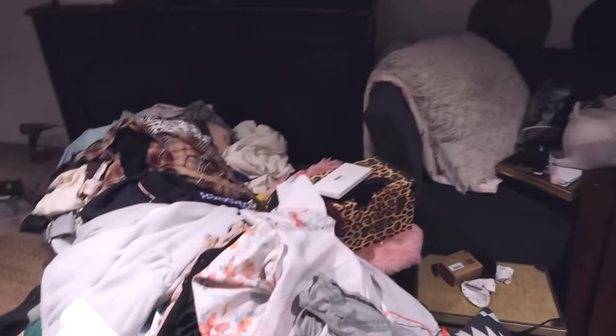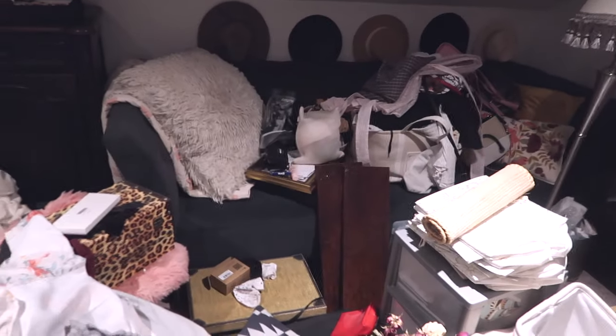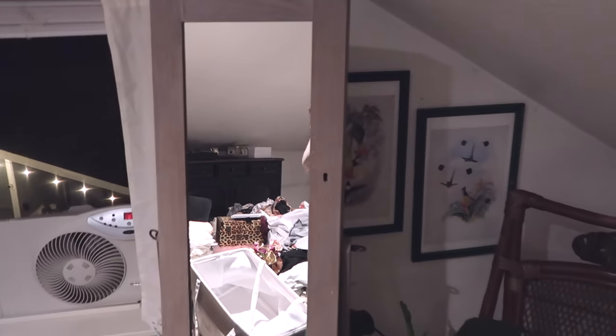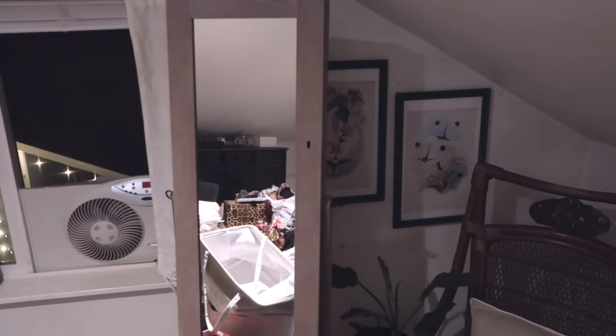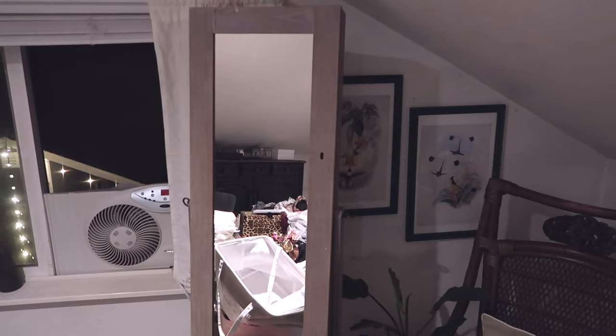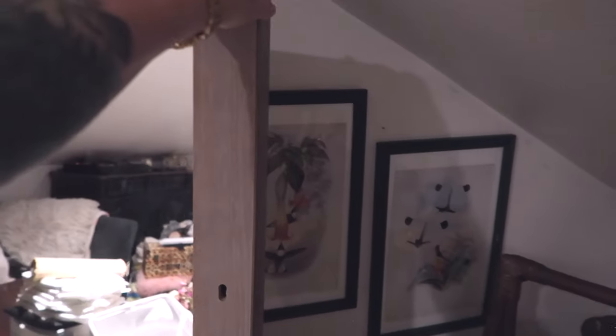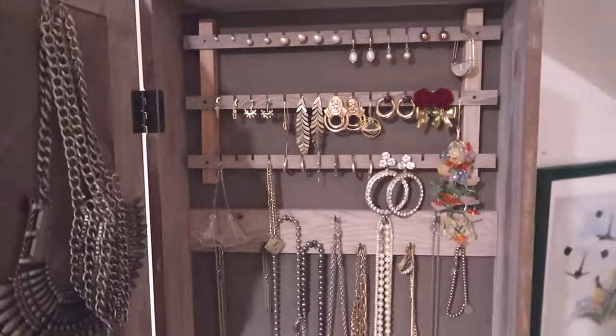But all I care about is getting this pile out of the middle of the room so I can finish my upstairs makeover. I feel like this will make me wear my jewelry more often, because I just don't grab for it because it's all disheveled. And so it makes me not wear it because I can't find anything. But now I can see it. I'm like, oh my gosh, there's things I forgot that I even had, literally.